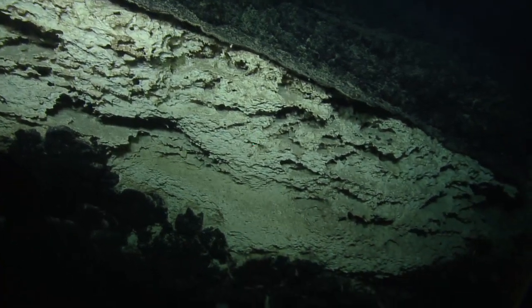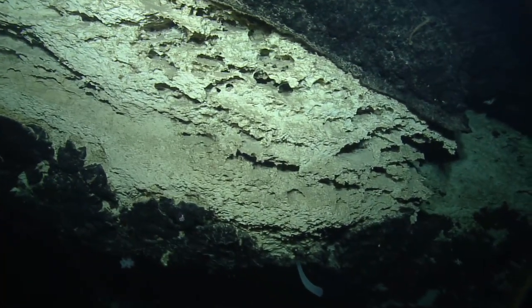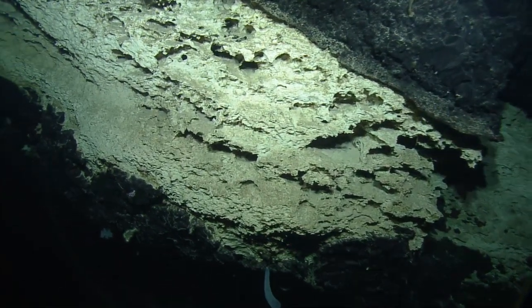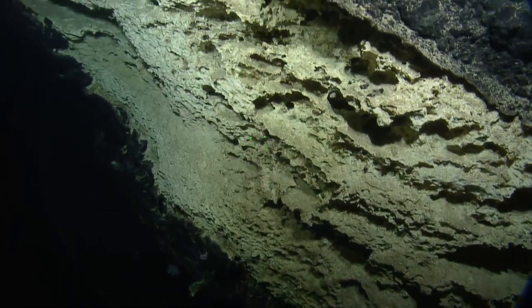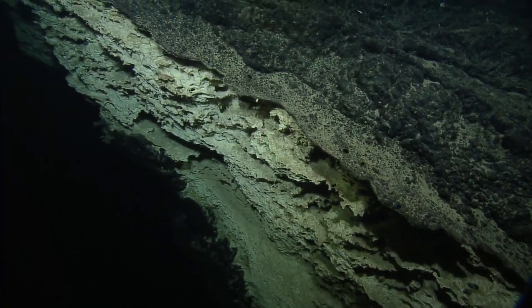Yeah, it's carbonate. There was a flow, carbonate, and a flow. It's really quite cool. So I'm going to come back to my left here. Watch out for that wall. I'm going to come back to that. Look how thin that flow is, too. The flow that's sitting right on top of the carbonate.